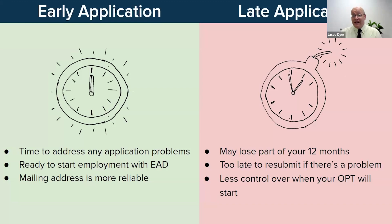Late application. If you should happen to apply late, let's say you apply into the month of February, in the case of this current term, there's a possibility that you lose part of your 12-month OPT, that they just simply approve the work authorization for a couple of weeks or a month later than you could potentially have started, but it will still end at the same time. It's maybe too late to submit if there's a problem. If you put in an application and there's only 1 week left of the application time, and then the time goes up, you can't apply again. Also, you will have less control over when your OPT will begin if you have a late application.